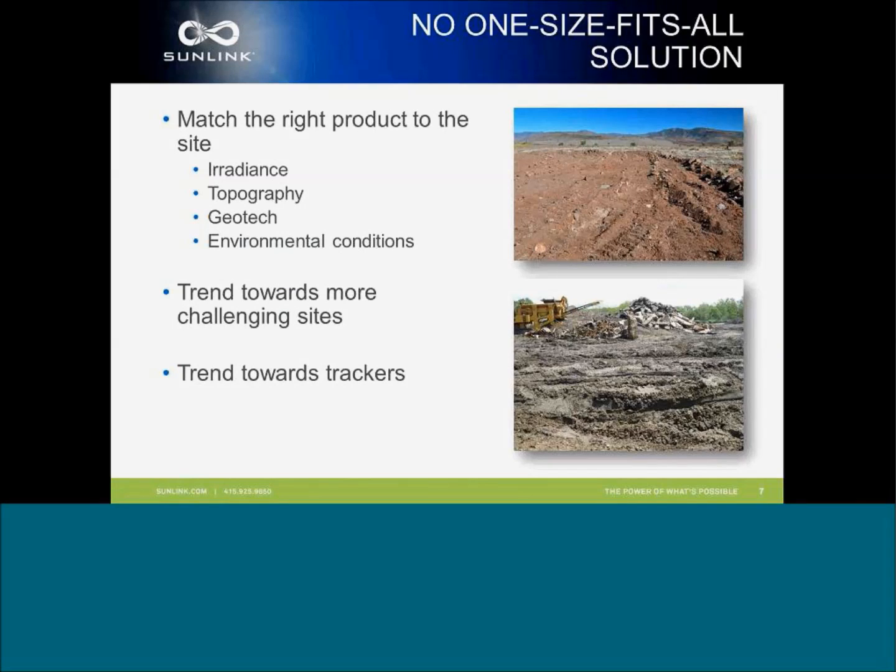In many other parts of the world, say China or Indonesia, where there's either haze or rain, you don't get nearly that same performance boost. Topography, that's a big one. So if there is rolling terrain or highly sloped terrain, how well is a tracker going to perform there? Even if it performs well, how much of a headache would it be to install?